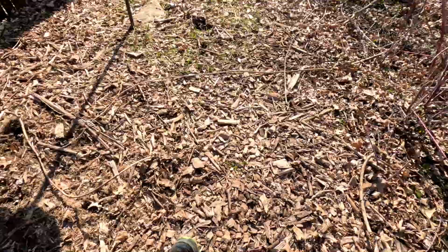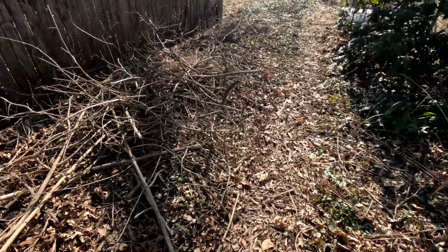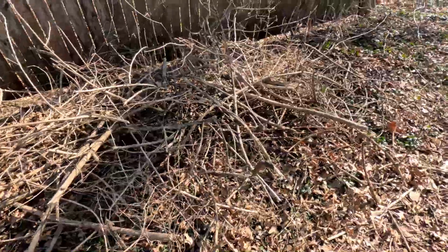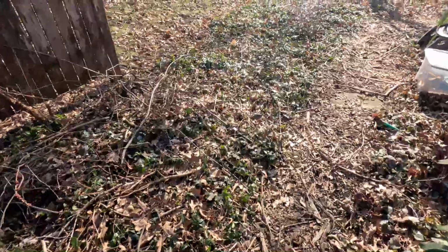And then also, this brush here, I'm carrying it out back and making a brush pile for the birds, because birds love brush piles.